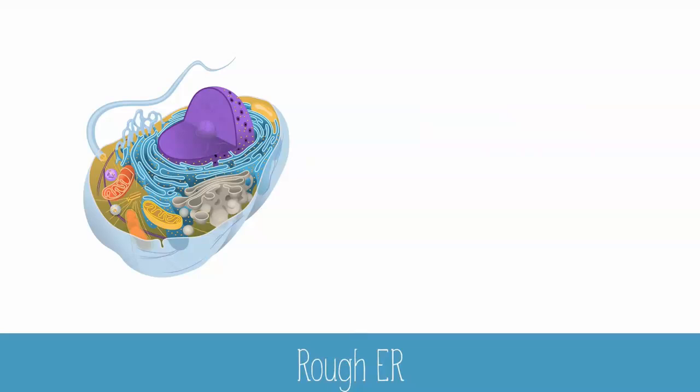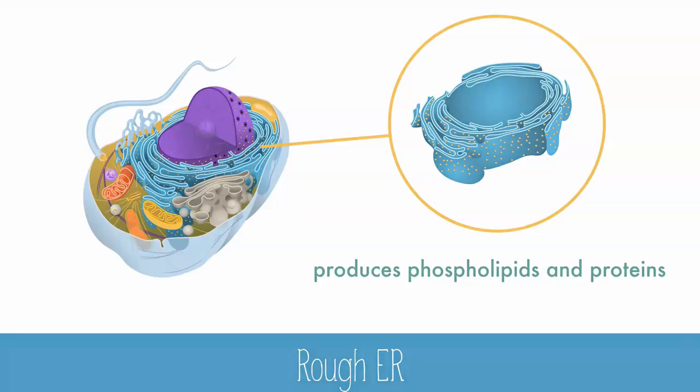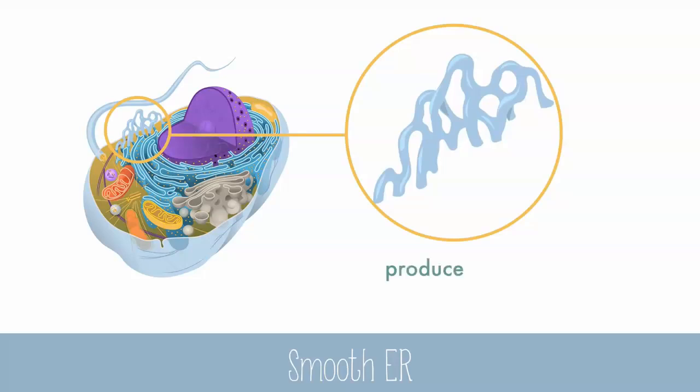The endoplasmic reticulum is a transportation highway which has two parts, rough and smooth. The rough ER produces phospholipids and proteins and is covered in ribosomes. The smooth ER produces lipids, such as cholesterol. You can tell it apart from the rough ER because it has no ribosomes on it and it's more tubular than flat.